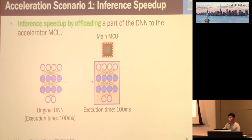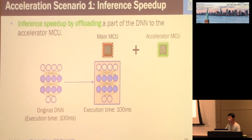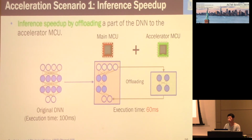The inference speedup is achieved by offloading some part of the DNN to the accelerator MCU. Here is a DNN whose execution time is 100 milliseconds. But when the accelerator becomes available by harvesting enough energy, some part of the original DNN is offloaded to the accelerator MCU, and they are executed in parallel, which results in faster execution. Here, execution time is decreased from 100 milliseconds to 60 milliseconds.